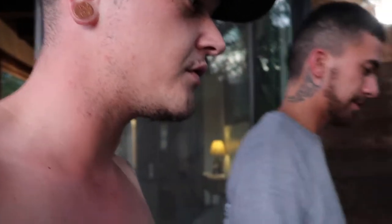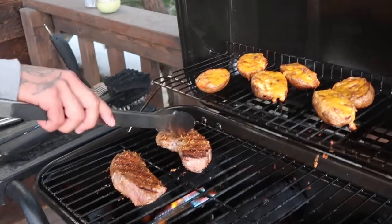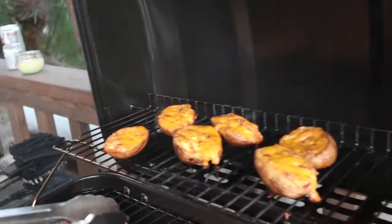So, well, the food is cooked, I think. It looks so good, like literally so good. Yum. Bacon and potatoes with eggs and steak and salad. Put it up, put it up. Yum, dinner is ready.